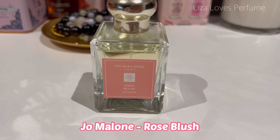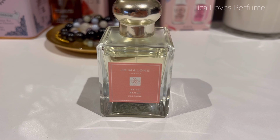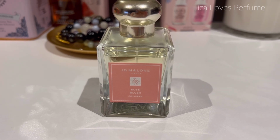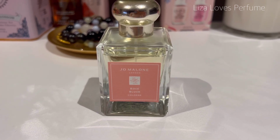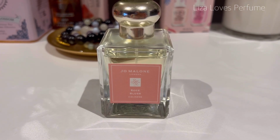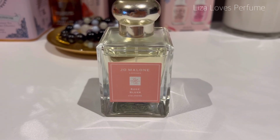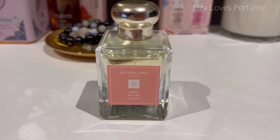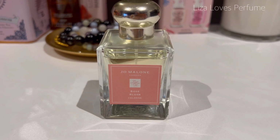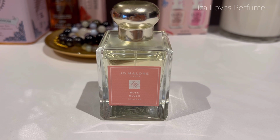The first perfume I want to talk about is Jo Malone's Rose Blush. This is perfect for me for the warmer days we'll have in November because it's really quite light and smells quite sweet, quite fresh. Jo Malone produces some beautiful scents, but they do tend to be in the cologne concentration, which doesn't last that long. So for this one, I would be using up to 10 sprays.